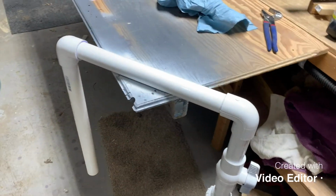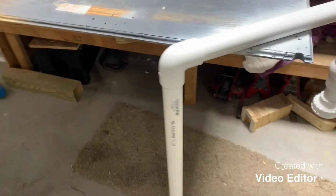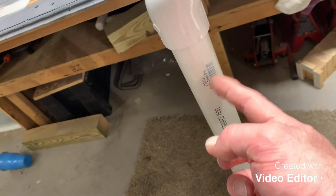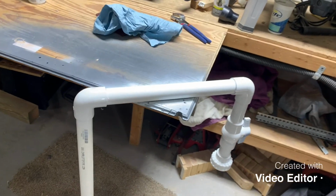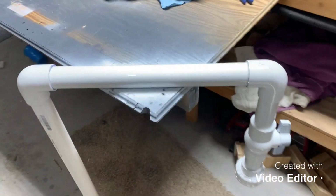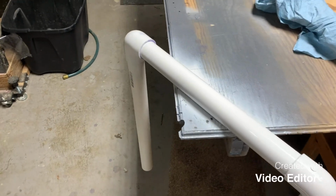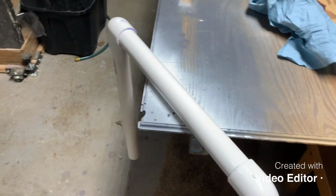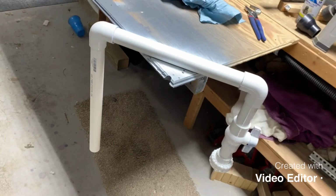Well, there it is. All finished up, ready to go. Got some primer on there. And I only put primer to about right there because that part's in the water. I prime PVC because PVC is not UV resistant. So if you put a little paint on there, it'll keep it from getting so brittle over time. So there she is. Wait a couple hours before I can put it on.